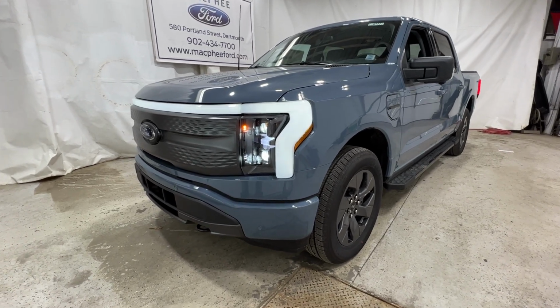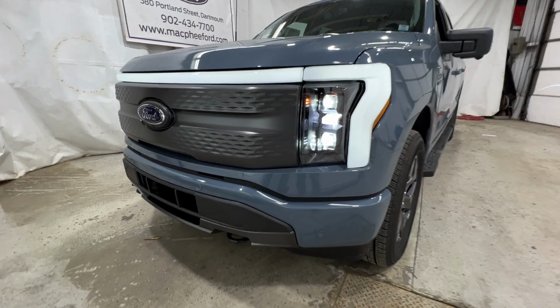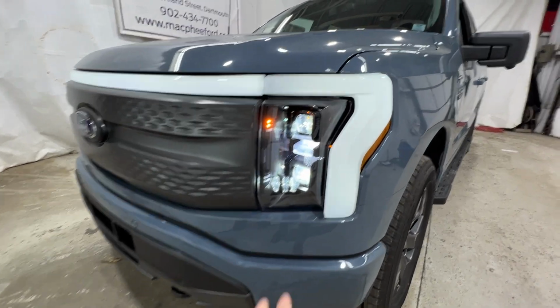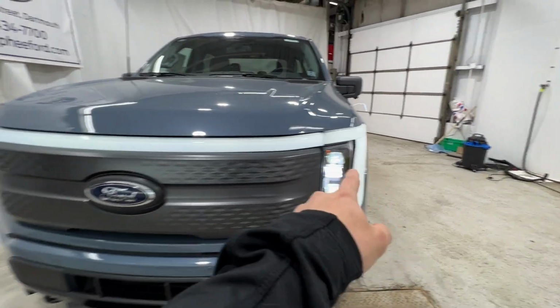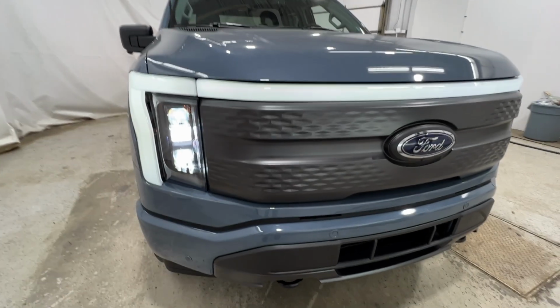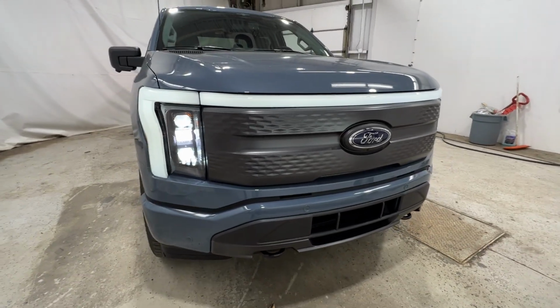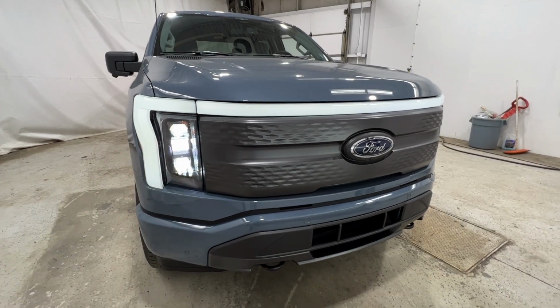And we're going to take a quick walk around the outside here, and then we'll take a look into the interior. But we'll first start with the front end, where we do have the LED projector headlight. And you might also notice we do have an LED light bar that kind of runs along the top of the grille here and connects to the other headlight here. So super unique design, and it's not found on any other Ford vehicle. So that's super unique to the Lightning.